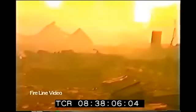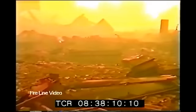Blocks and blocks of burned out, blown up stuff. Pretty incredible. It's like a section of this whole building. This building is burned. We're good up.